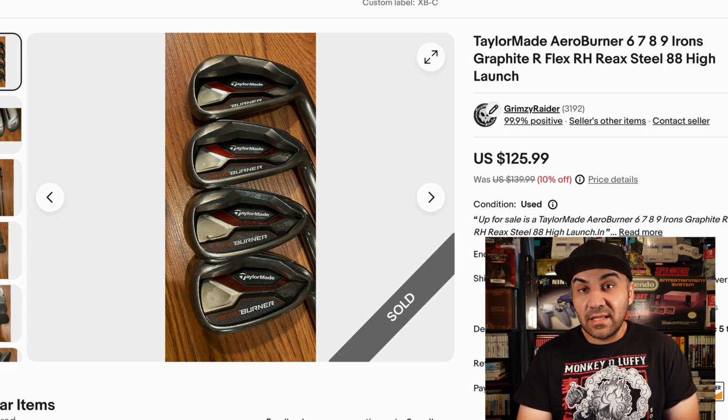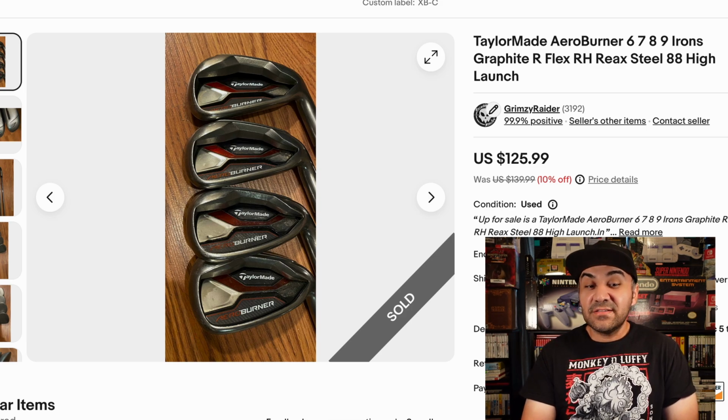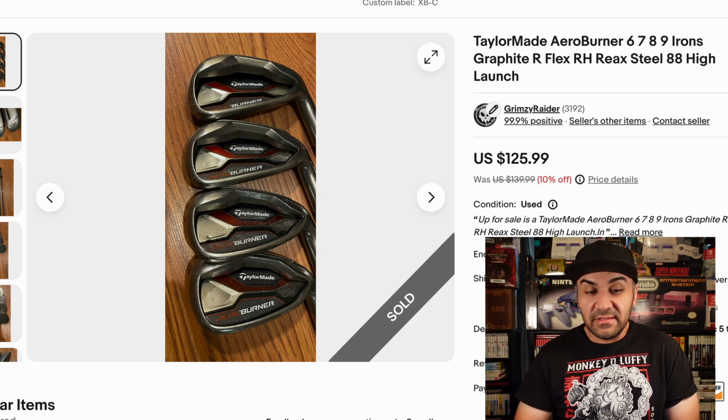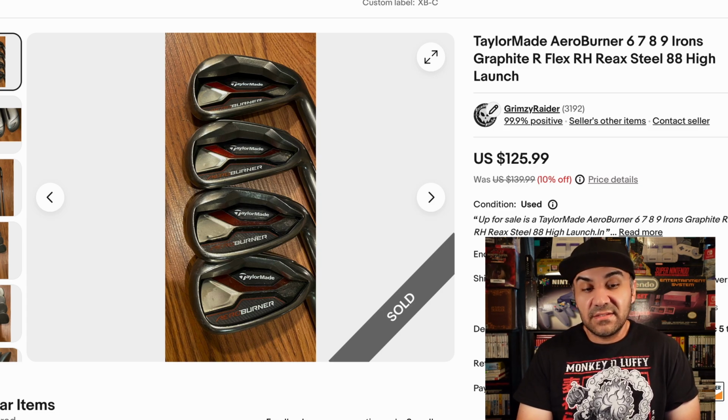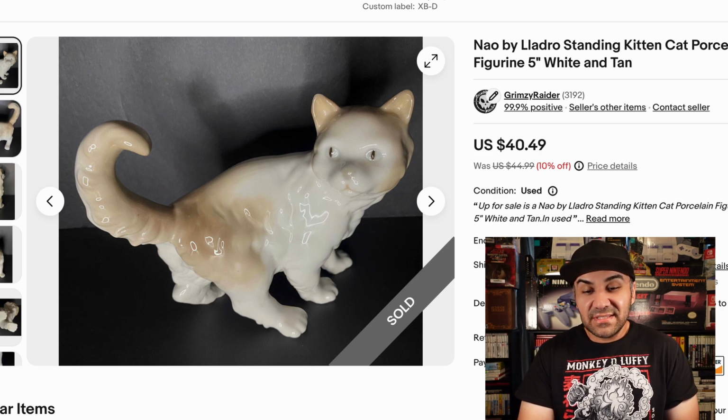It is no secret TaylorMade is pretty good. You just have to find the right stuff, but if you do, it will sell fast. So this was a very good one. And I also bought longer boxes to fit golf clubs and bats and stuff like that, so this was no problem to ship either.